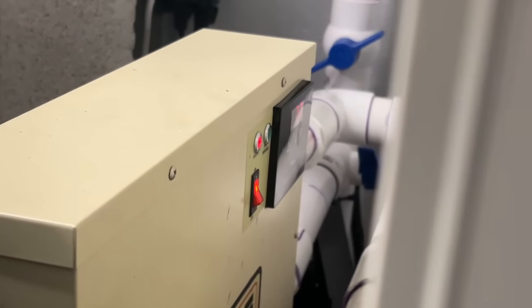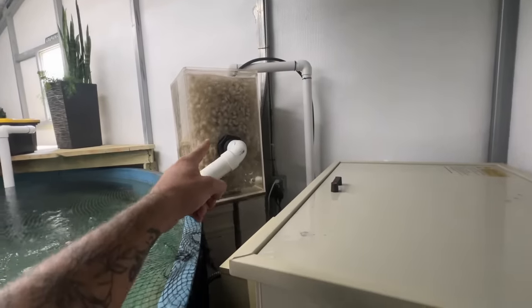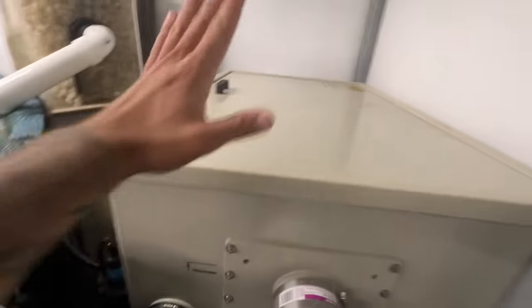The UVs are lighting up. The heater, it's on, 77 right now. That's flowing, that's coming out, this is working, that is on. I was so excited, months and months of hard work, a lot of money spent, finally got it running.